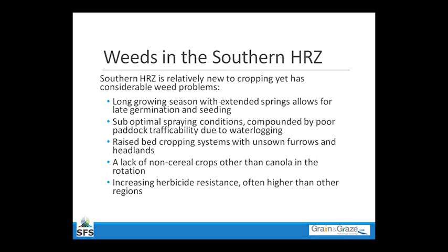So just some characteristics before we roll into our own work on the weeds in the southern high rainfall zone. We've got a very long growing season with extended springs, which is great for yields, but also great for weed development and late germination. So there's a special set of conditions there. We often have lousy spraying conditions, wet, windy conditions that go on day after day, week after week. Often the paddocks are untrafficable or poorly trafficable, which makes the application of herbicide in a timely manner pretty difficult.